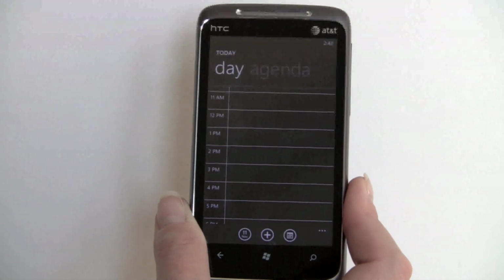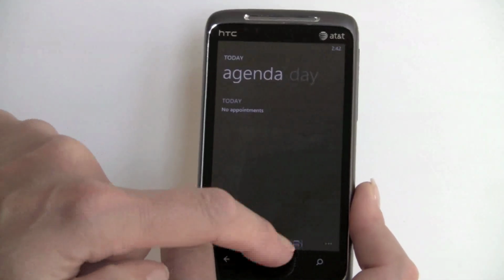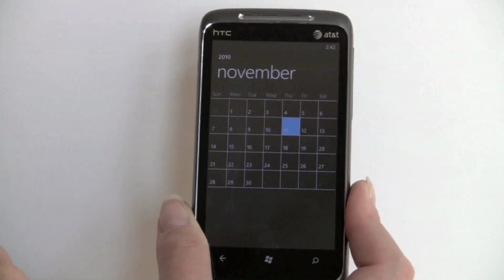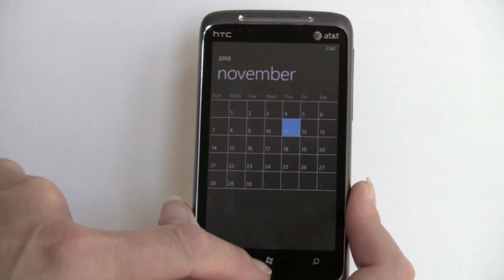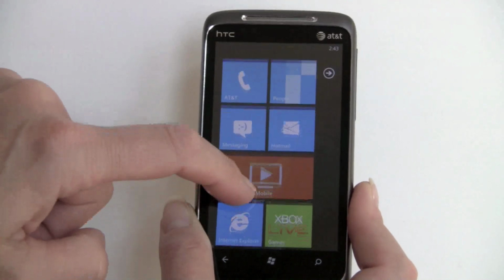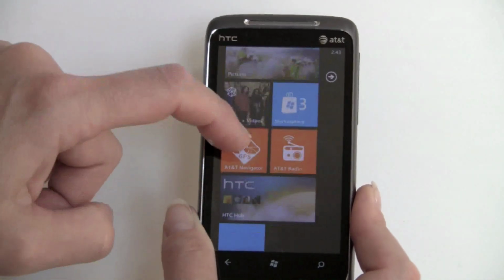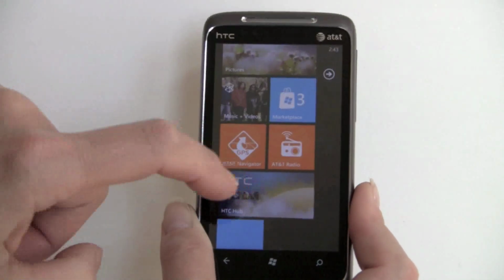We don't have any appointments set up here, but here's your day view. We have an agenda view if we had appointments, and you can tap right there to get a month view. And this also syncs with Google, with Exchange, and with Exchange ActiveSync capable services. Picture tile right here, AT&T Navigator and HTC Hub, which we'll show you.